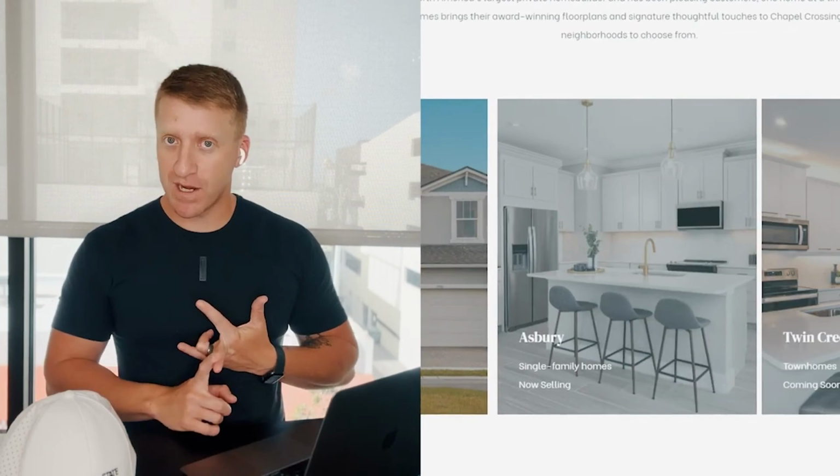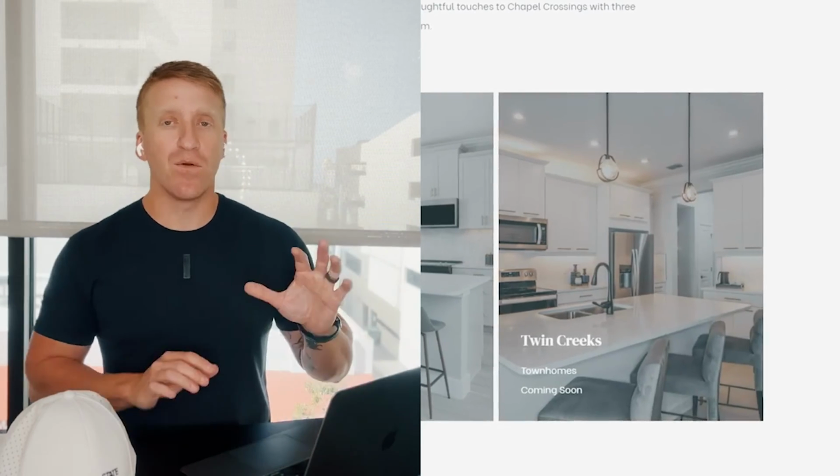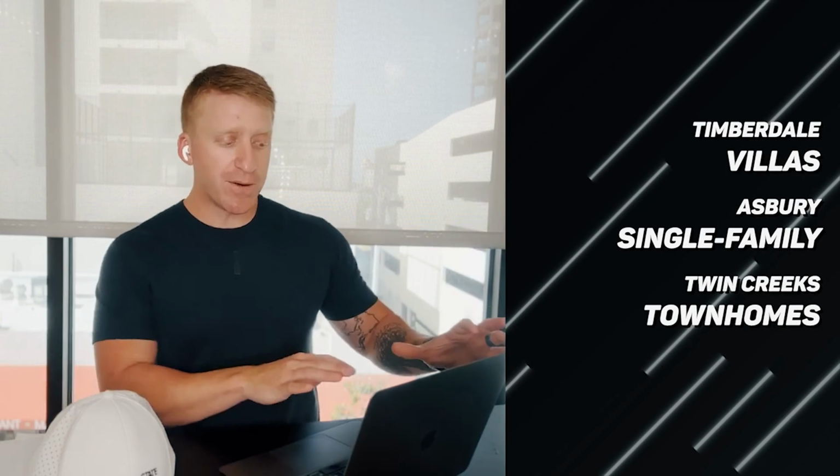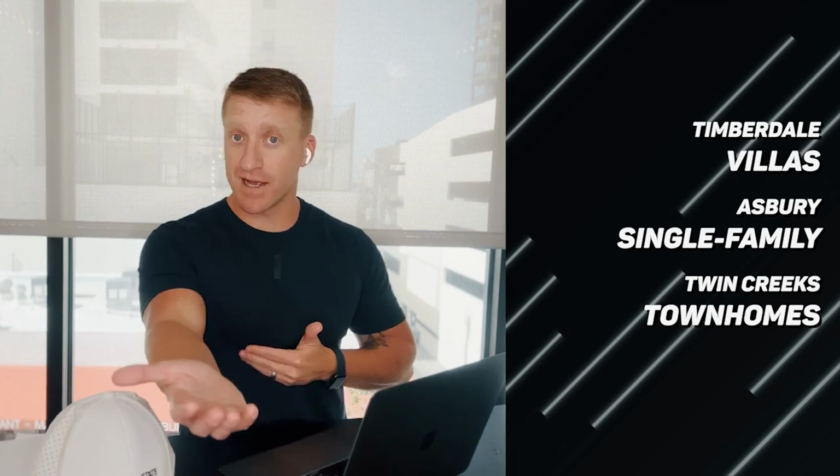They really peacocked the whole spectrum, end to end. With 3 separate neighborhoods, it changes geography, which gives you another option there. It changes price point because of the sizes and the types. But the biggest thing is it changes the property type. They have Timberdale at Chapel Crossings, Asbury at Chapel Crossings. These are the names of the neighborhoods. And then the newest one is called Twin Creeks. The idea there is villas, single families, townhomes. Timberdale is our first entry of the low maintenance villa concept to Chapel Crossings in this conversation thus far.